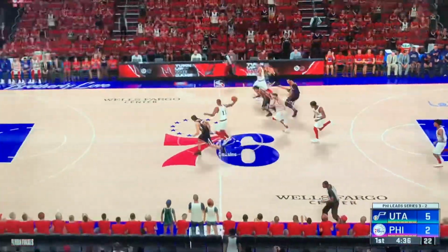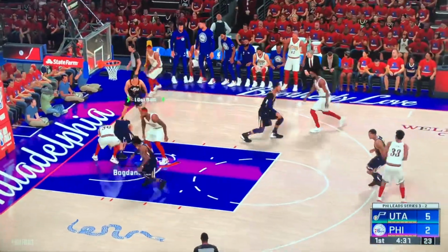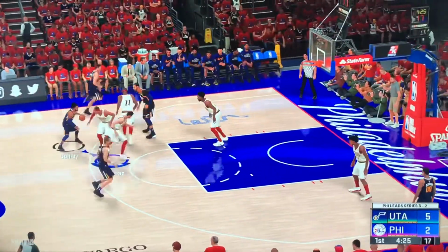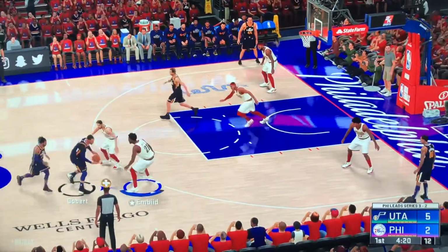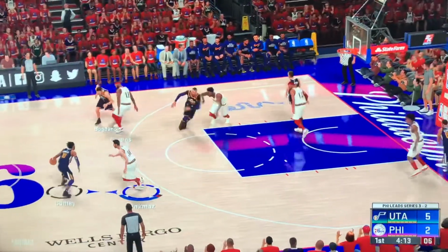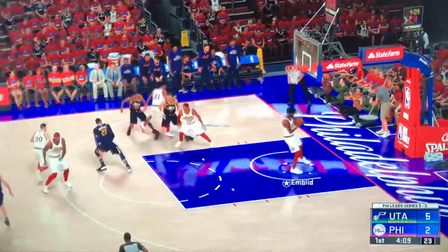Brown. And now Philadelphia on the break. Cousins with the ball. And stolen by Bogdanovich. Pass to Conley. Now here's Gobert. Conley surveying the D. Clock at 6. A 3-ball. And Embiid pulls it down.